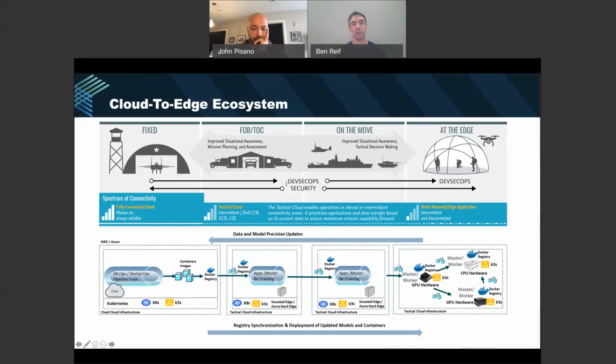It could also be collecting metrics and statistics from the models running at the edge to do federated learning. So we're retraining the machine learning models here at the tactical cloud level, so we don't always have to wait until we get all the way back to the cloud to do this work. We can actually do some retraining out at the edge and support updated deployments of those models across the ecosystem.